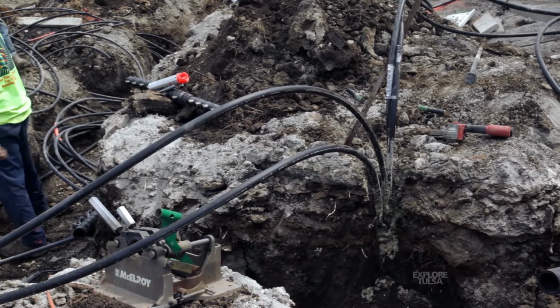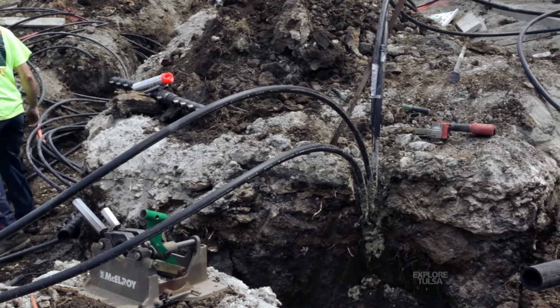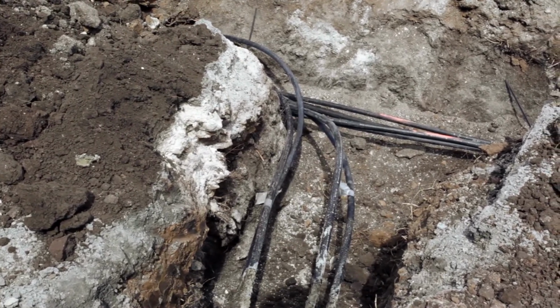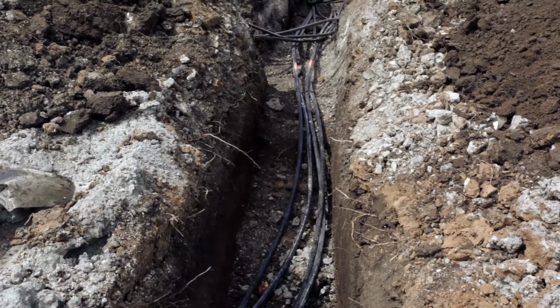So if you think about the difference between 10 degrees and 70, and 64 and 70, it requires much less energy to create the comfortable temperature you want in your building. And the same process works in reverse in the summer.